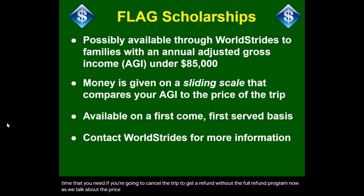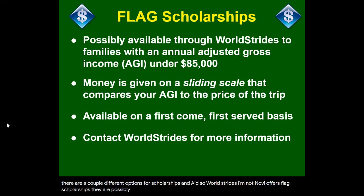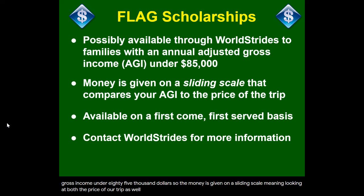Now, as we talk about the price of this, if this is something that you're thinking is too expensive for your family, there are a couple different options for scholarships and aid. So, World Strides, not Novi, offers flag scholarships. They are possibly available to you through World Strides to families with an annual adjusted gross income under $85,000. So the money is given on a sliding scale, meaning looking at both the price of our trip as well as your income. That is how World Strides determines how much aid through the scholarship that your family could receive.